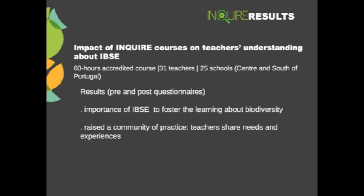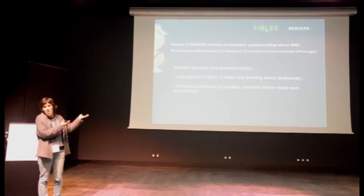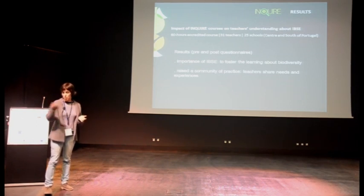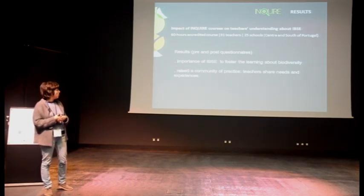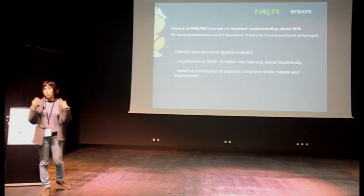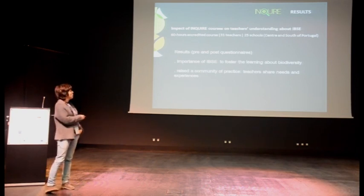And the results from comparing the pre and post questionnaires, of course I didn't bring you the whole analysis, but the results demonstrated that teachers really understood the importance of an inquiry-based activity to foster science education and the learning about biodiversity. That was the case of this course. And they also highlighted the importance of community of practice, of having other teachers to share their experiences and to develop another very interesting way of teaching science, and in this case biodiversity.